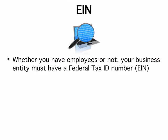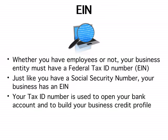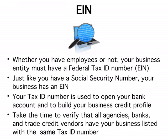Whether you have employees or not, your business entity must have a federal tax ID number, or EIN. Just like you have a Social Security number, your business has an EIN. Your tax ID number is used to open your bank account and to build your business credit profile. Take the time to verify that all agencies, banks, and trade credit vendors have your business listed with the same tax ID number.